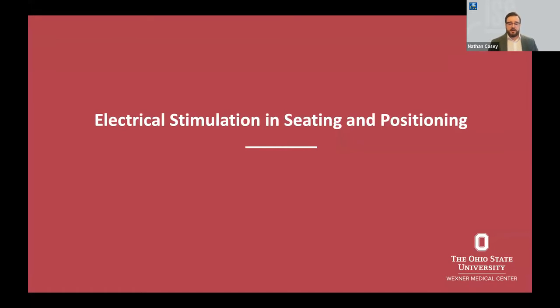Next, we're going to transition a little bit into talking about how the literature supports the use of electrical stimulation in seating and positioning. There are several studies that demonstrate the benefits of electrical stimulation directly to seating outcomes. Other studies that will be presented, we have to kind of extrapolate the findings a little bit because we know what the physiologic benefit of this stim is, and then we have to kind of draw those lines together to understand how it translates into seating.